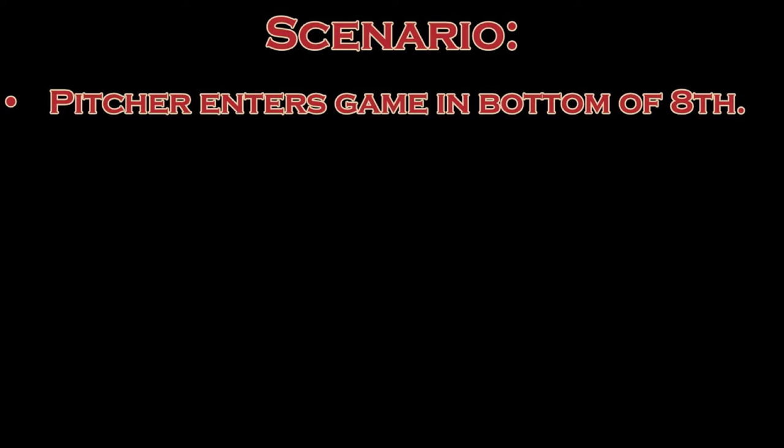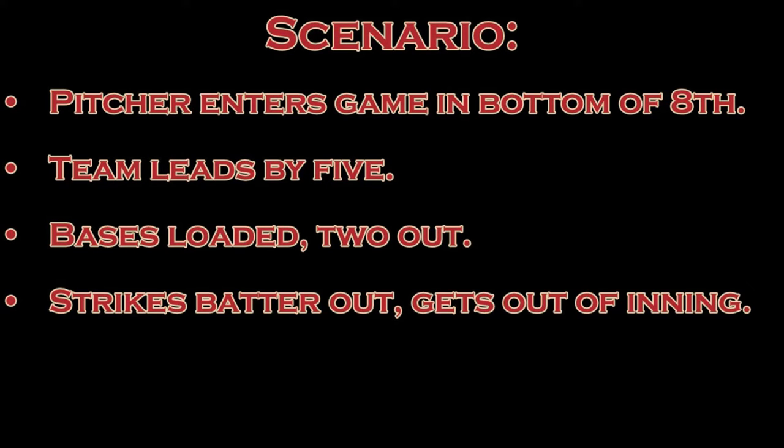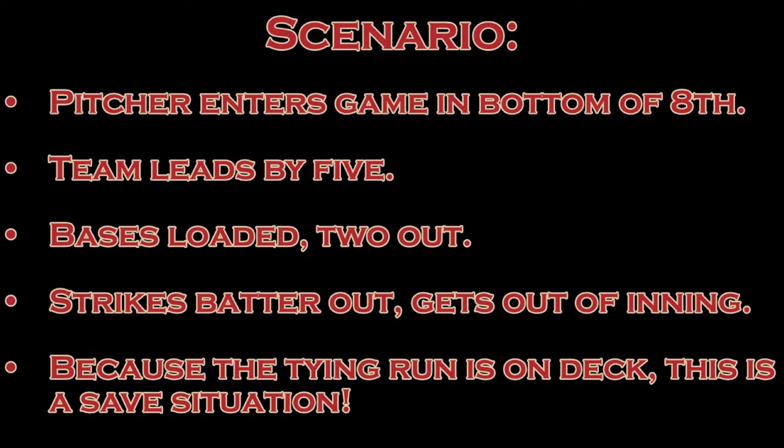Let's look at a scenario with a save that is rather far-fetched, but still could happen, and would still give the pitcher a save. Say a pitcher enters the game in the bottom of the eighth. His team leads by five. The bases are loaded. There are two out. The reliever comes in the game and strikes the batter out. Because his team is up by five, you would normally think, oh okay, that's not a save situation. But with the bases loaded, that means the tying run is on deck. So that does qualify as a save.